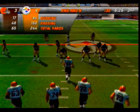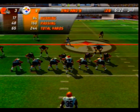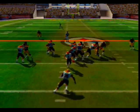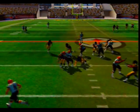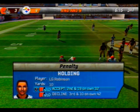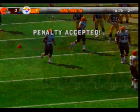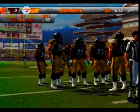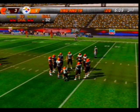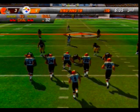Second and nine. Ball on the 42-yard line. Here we go. The Steelers come out in a nickel package. A little misdirection. He's brought down behind the line for a short loss. Hold on, we've got a penalty on the play. Number 72, Robinson is going to be flagged for holding on that play. If the defensive guys get a good jump, sometimes the only thing you can do to protect a quarterback is grab hold of somebody's jersey.